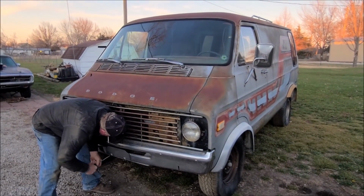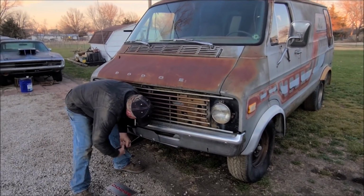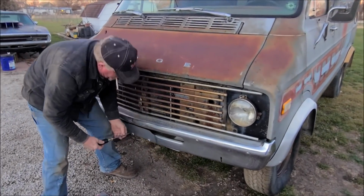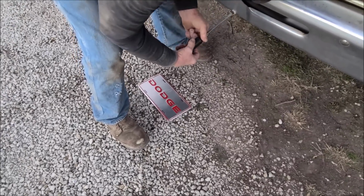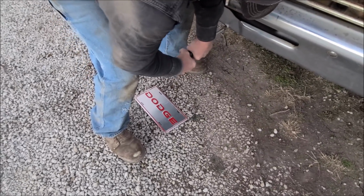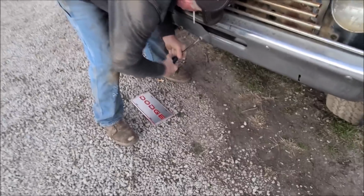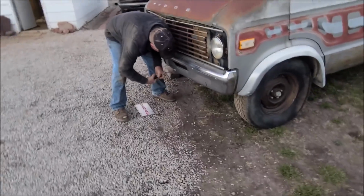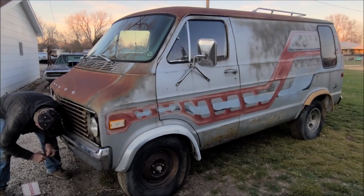Alrighty, so we got the van back to the house. Dad's doing one last modification before we call it a night and go get dinner, and I got to edit a bunch of videos for you guys. And that is, we went through my stash and we found a newer model Dodge license plate, but we figured it would go better with the van since it is silver. So we figured the silver license plate, even though it's a newer logo. I got an older one, white and red, but I wouldn't care if it stayed on the van and got screwed up.